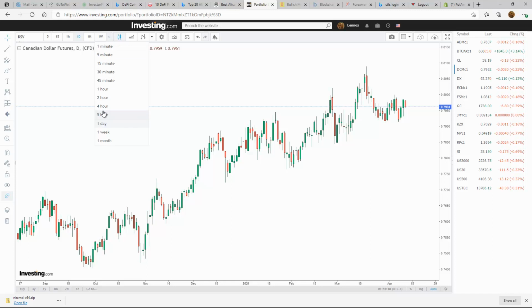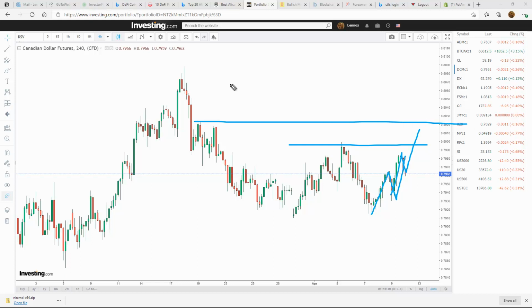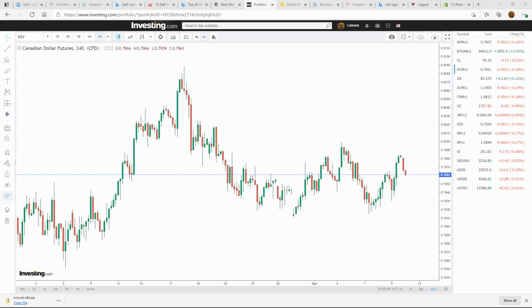Drop to the 4 hour and take a closer look. It definitely looks like that's a possibility here that we could move and break this level and maybe come back up into this area. I don't know if it's going to assault that high. It might just be a move, like I say, to retrace the current move back into this area. So some strength in the Canadian dollar. Of course, if it does not break this level, then all bets are off, and we could in fact be turning to the downside. It looks like there's a bit of possibility for some strength going into this week.